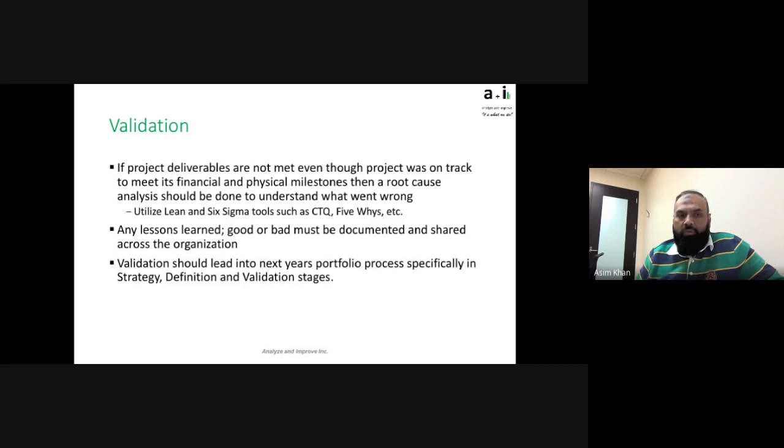What happened, right? So you can utilize Lean Six Sigma tools such as critical to quality, 5 Whys, Fishbones. There's a lot of different tools which we can pull to do that kind of root cause analysis. Usually, you would be doing that in the project stage itself, because you'll be monitoring the leading and lagging KPIs of the business case going through, but it should be done at some point in the validation stage.